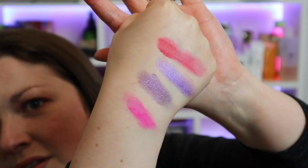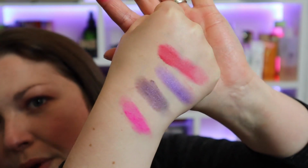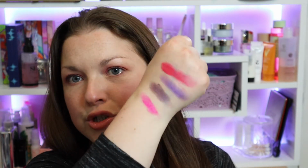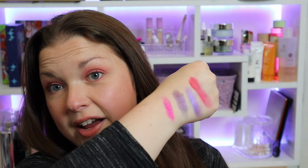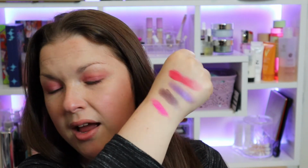Those shimmers might need a little bit of help. Maybe applying them directly to the eye with a finger, or using a wet brush. That might work to get a decent effect. But yeah, I'm keen to try that. Actually, that royal purple does look really pretty. And those matte shades are just looking quite bright and vibrant. So yeah, based on the swatches, I'm quite keen to give that a go.